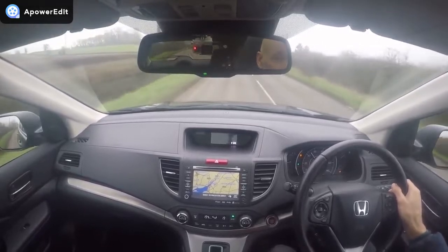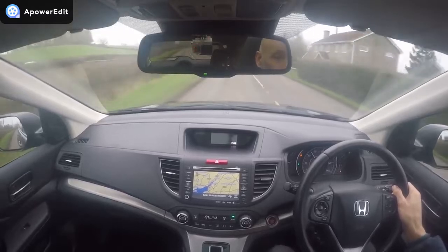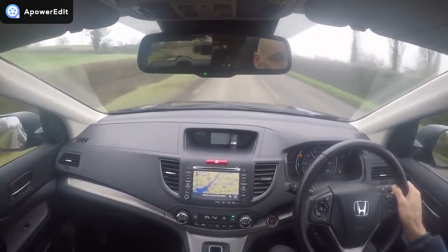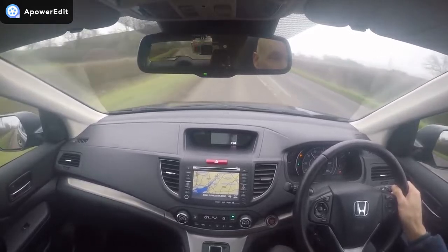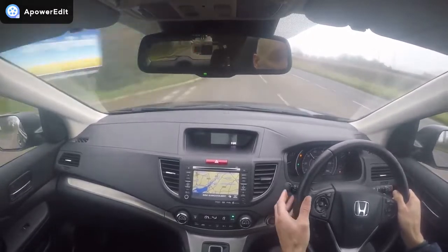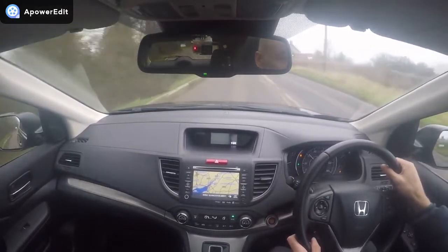But the engine's just a gem. It's a typical Honda, very smooth and willing to rev, very quiet on the move. It's just mechanical and engineering integrity you can just feel within the engine, but it's a lovely unit. Cam chain driven, of course, so there's no cam belts to worry about on the Honda cars of this age and type.